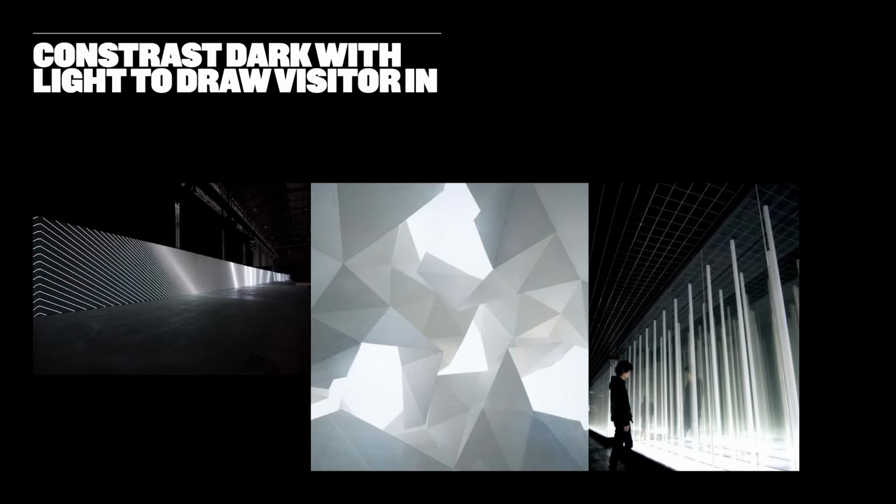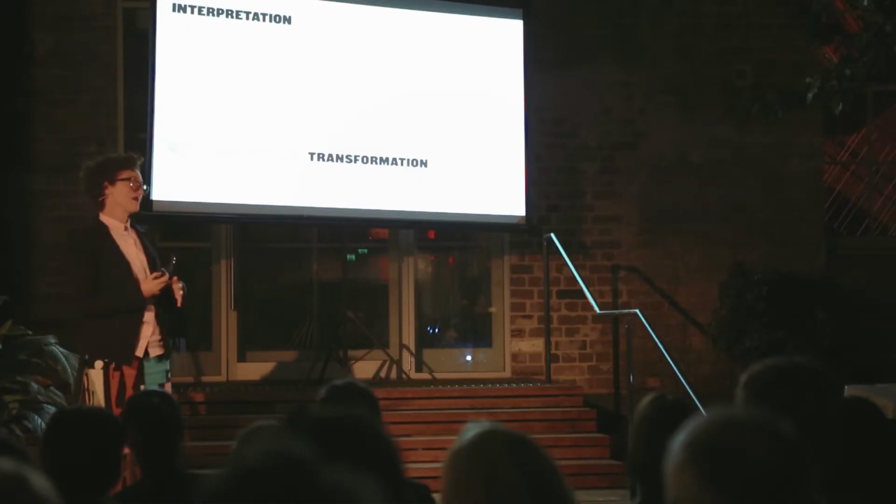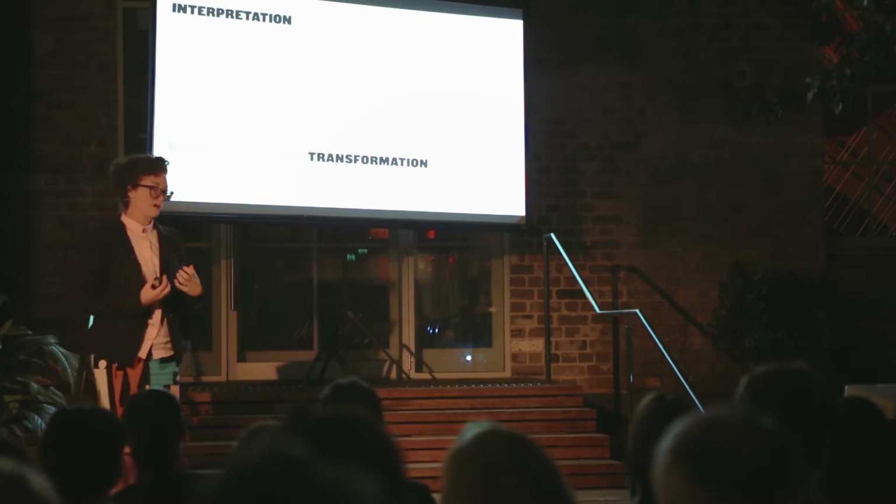Illumination, so again, drawing like the moth to the flame, it's using illumination in that way. And transformation. So transformation, really, the vertical village, we kind of thought the only way we can really communicate that is the space as a whole.